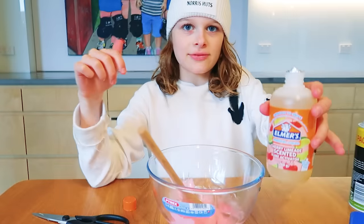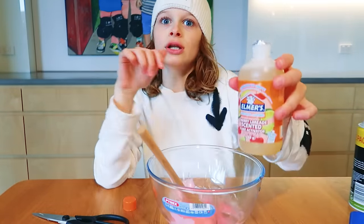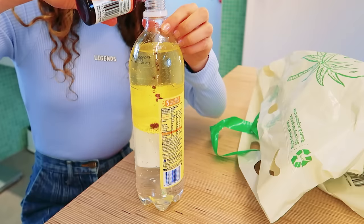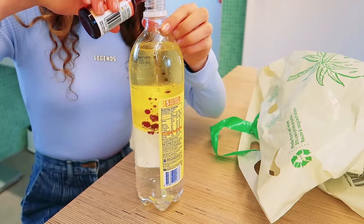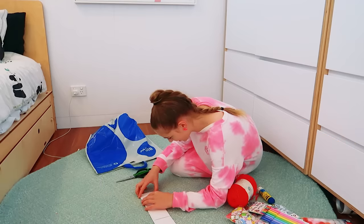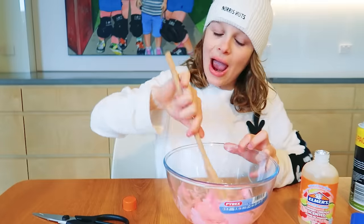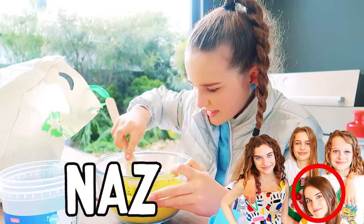Smell this magic activator. Does it smell good? Oh no, is this turning black? Pouring in my red food coloring. How much should I add? Is that enough? I'm trying to measure all my pieces. It's gonna be very good. I'm just doing a bit of activator at a time. This is like how I make the perfect slime. Can I not make kinetic sand?